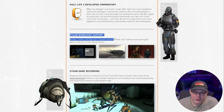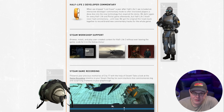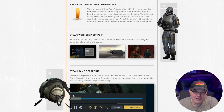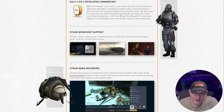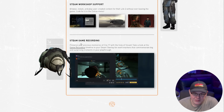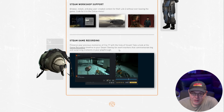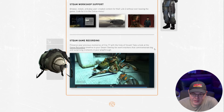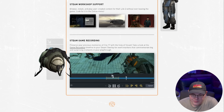All right, big deal here. We have Steam Workshop support, and it's built in, so now you can browse, install, and play user-created content for Half-Life 2 without ever leaving the game, and that can be found in the extras menu. They've also added some stuff regarding Steam game recording, so there are custom event markers that commemorate big and surprising moments in your playthrough. So that's pretty awesome to see.